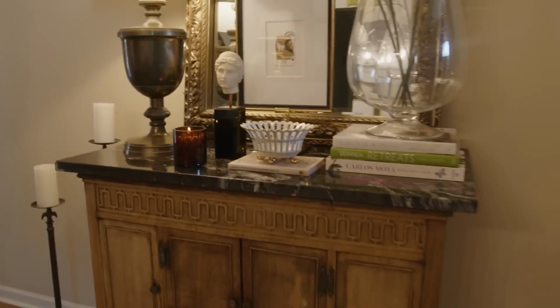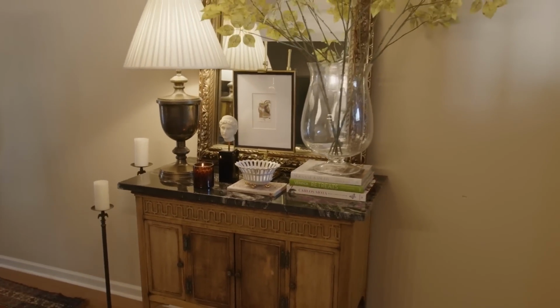I literally saw this on an estate sale website and knew in that moment, because we had been looking for an entryway table for probably two or three months.